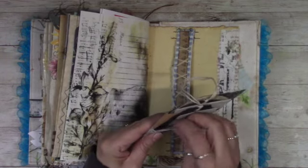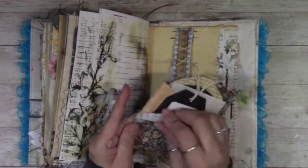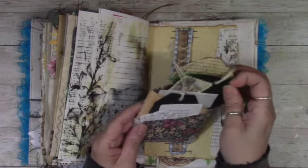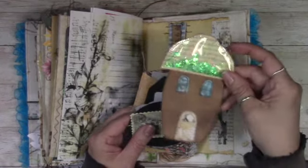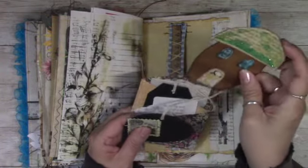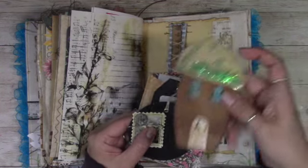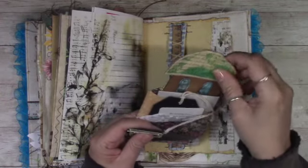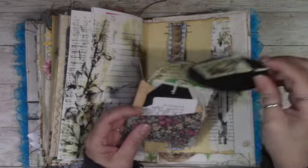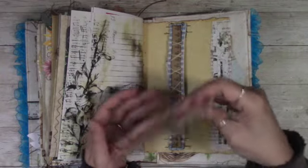It has some labels, some tags. I have a few tags in here, inspirational cards. It has some blank tags in there. And then this one also has a little pocket, a little house that she can use in one of her other journals with the shaker roof. And then she has these tags right here. She has some stamps there that she can use for other projects. She has a little bag of goodies in there as well.